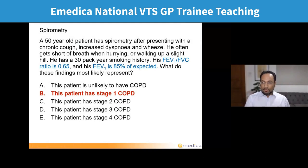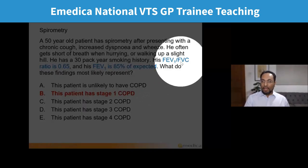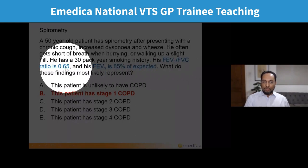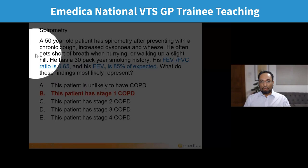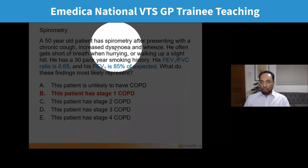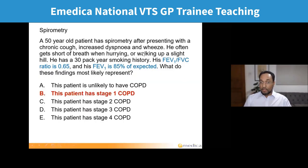The first thing is the FEV1 FVC ratio is 0.65, so that's less than 0.7. That gives an obstructive picture, which is one of the things we look for to make a diagnosis of COPD. The other things are to do with symptoms. He's got some of the core symptoms: chronic cough, increased shortness of breath, and some wheeze. He gets short of breath when hurrying or walking up a slight hill. We'll come back to that in a minute. And then his FEV1 is 85% of expected.